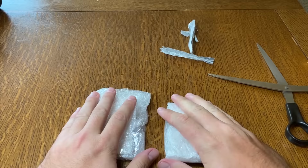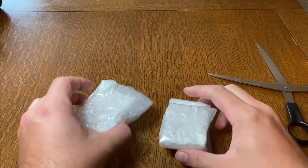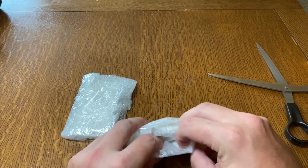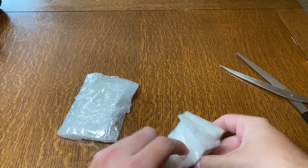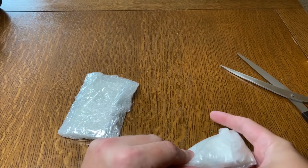What do you guys think right now? Let me know. Did I get scammed? Is this going to be a rock? I mean, it seems heavy. So let's go into this first. And I'm going to have to blur that. See what's in here. Okay, it's looking like it's actual silver so far.